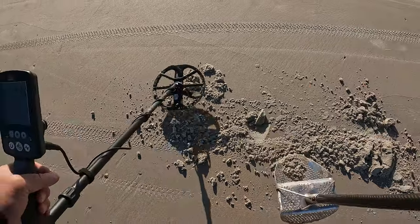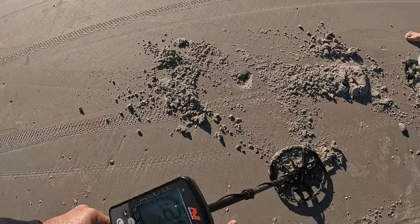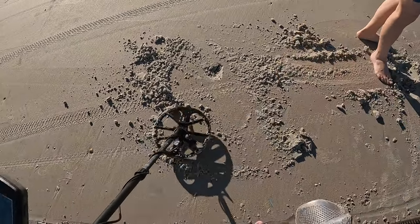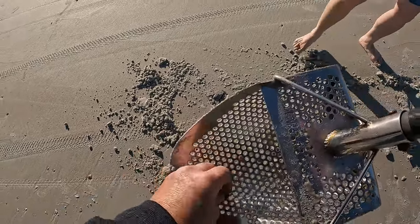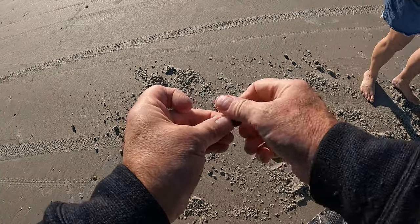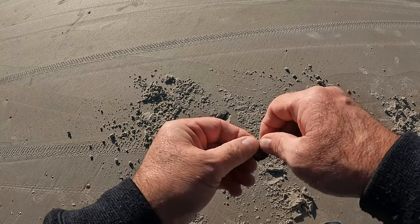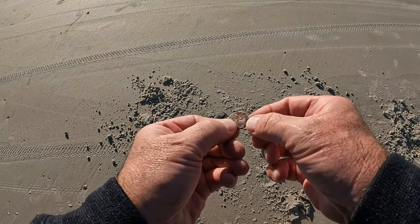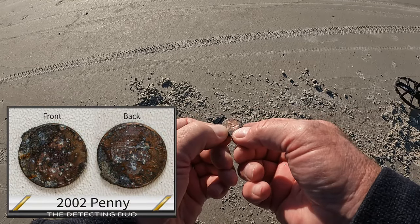Definitely a good little area right here. I just moved it right there. That's got to be a memorial, or I mean a shield penny. You can almost read that date. 2000 something.